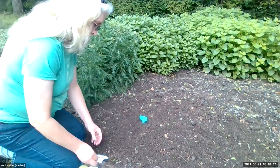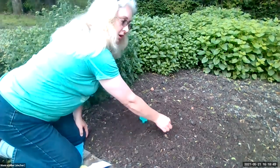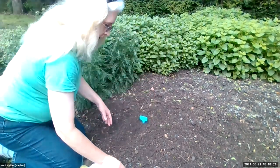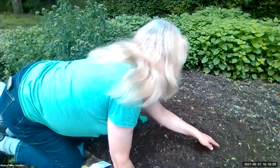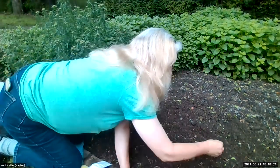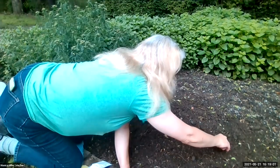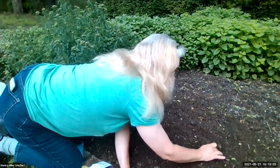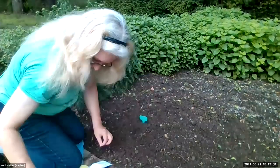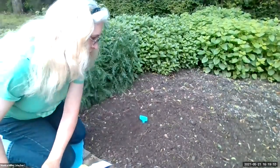So now we don't want it really close because this is going to end up blooming pretty big. So we're going to estimate about 18 inches. So I'm going to put another one about right here. And again, I'm just going to put 2 to 3 seeds in there, barely cover it up, and get my marker here.